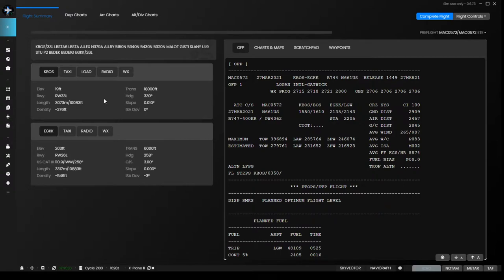Real quick facts about Boston. We're 19 feet above sea level. We are going to use runway 33. I know we got a variable runway, so that runway right behind me is looking inviting. But for now, we're going to go with 33, unless told otherwise. Heading of 330 on the runway, and it's 10,083 feet long.